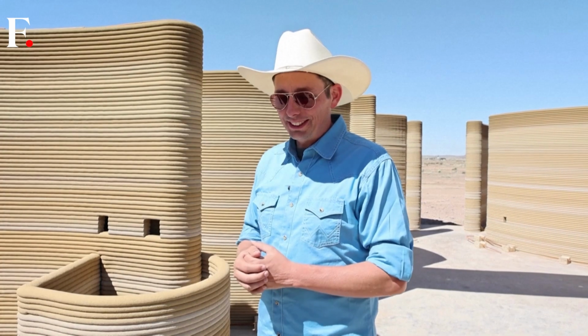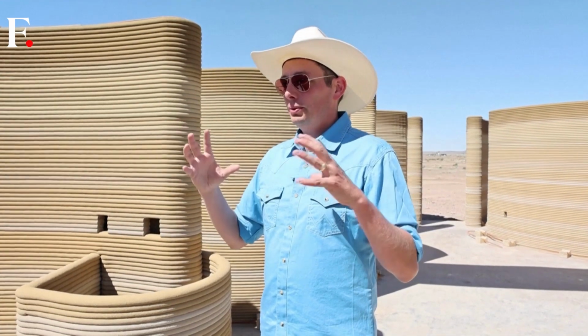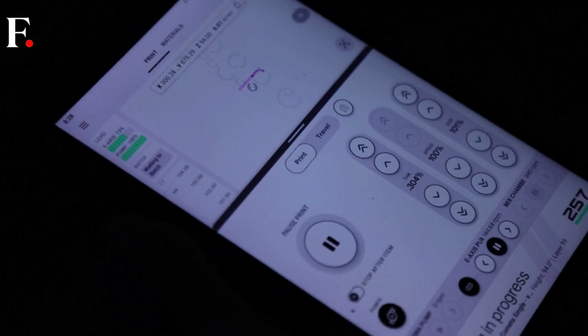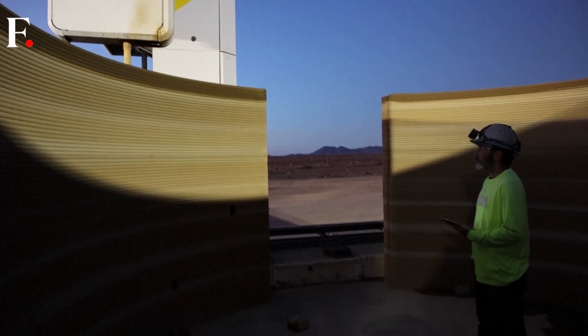The base mixture is a little bit secret, so I won't give you all the formula, so to speak, but we've restricted ourselves to a list of globally and ubiquitously available materials so that we can do this all over the world and do it affordably all over the world. A typical 3-person crew for these projects includes a print technician keeping track of the printer and its preset path through software on a tablet. That's a stark contrast to typical construction crews.